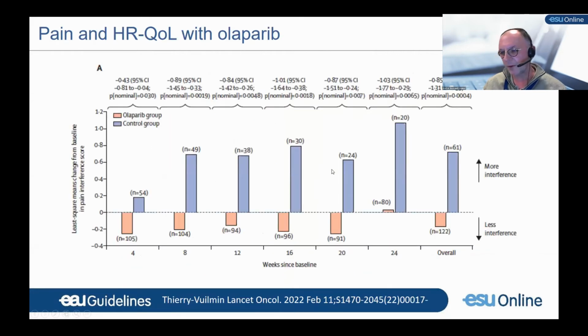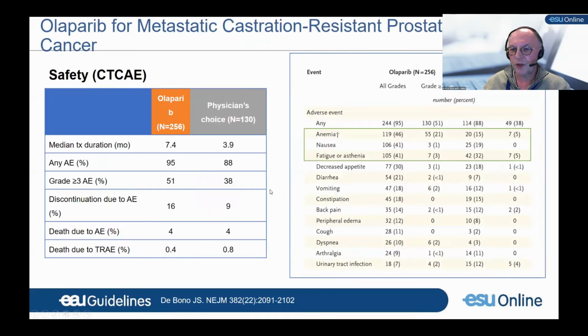both on PFS and overall survival. Very recently published, it's still online. Quality of life, if you look at pain interference, for instance, which is a very important quality of life measure, because this is not only pain, but the impact of pain, how it interferes with everyday patient life, you see that actually the benefit is important. Toxicity, not very different from the two other agents, mostly anemia, nausea, fatigue. And you see that, once again, discontinuation due to AE, 16%. So we may have to work a lot to properly educate people who are giving these drugs, because that's not a sugar pill. You're going to have to learn to manage these side effects. Otherwise, the patient may stop the treatment, and that's not a good idea.